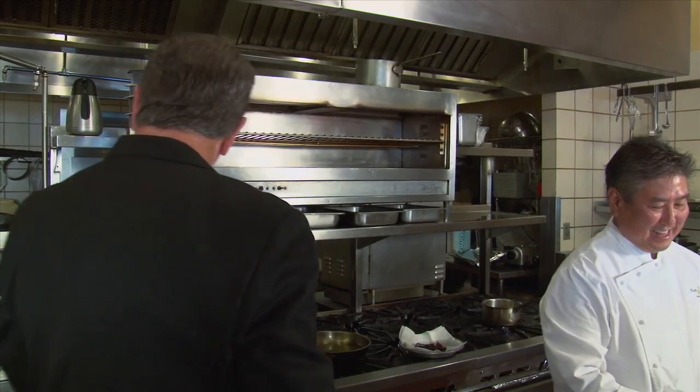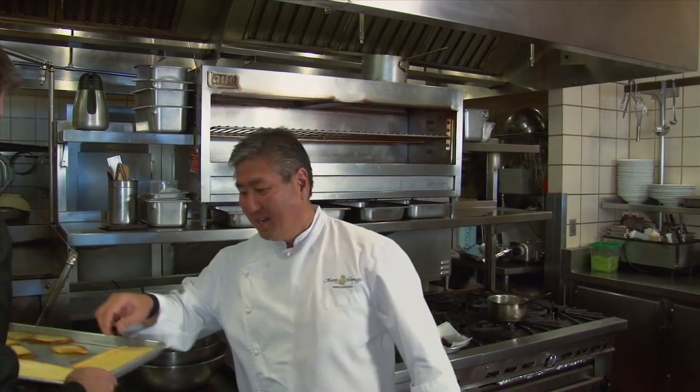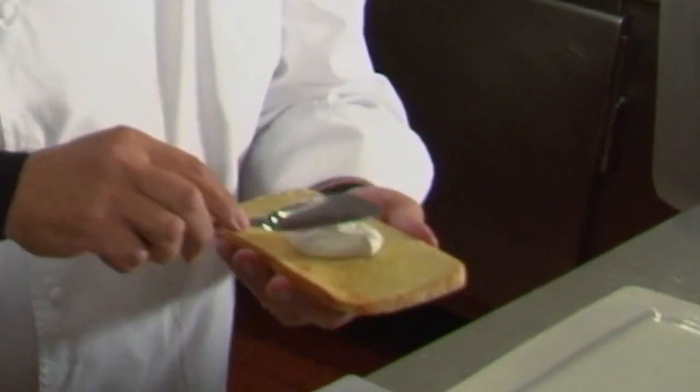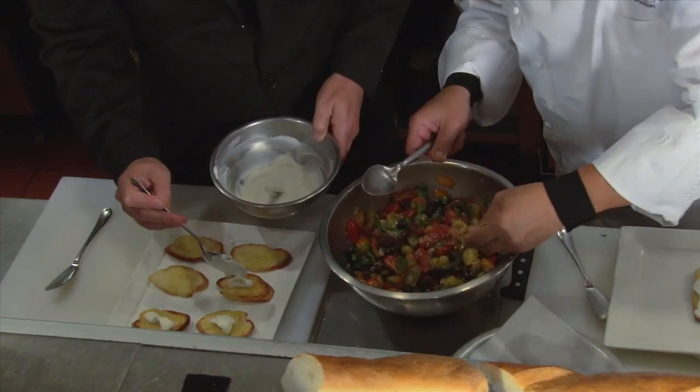All right, now we need our toasted bread. Okay. This is cooled down sufficiently. I'm gonna do this one, and you're gonna do the baguette. Okay, I can do the baguette. All right. You take your toast, put a little mousse on it, and just spread it. Okay. Take the salad.